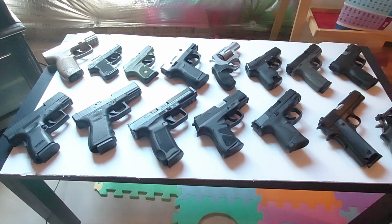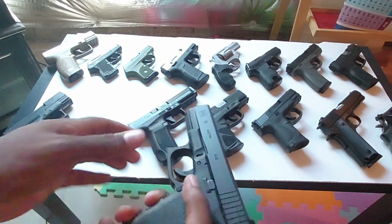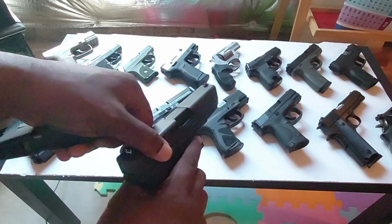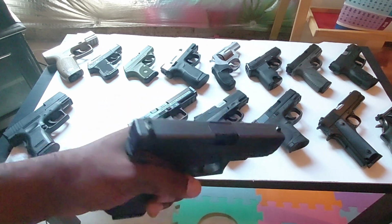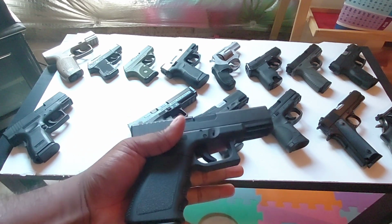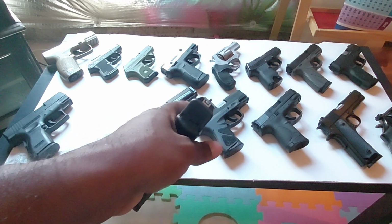Next up is my favorite gun in the world. Absolute favorite gun in the world, the Glock 19 Gen 3 chambered in 9mm. She's also loaded because she's my home defense. 15 rounds of 9mm, comes with two 15-round mags. I bought this in 2011, brand new. Paid 5 and some change, lower 5s, 520-ish. Never changed out anything on it, man. Left it just the way she is.